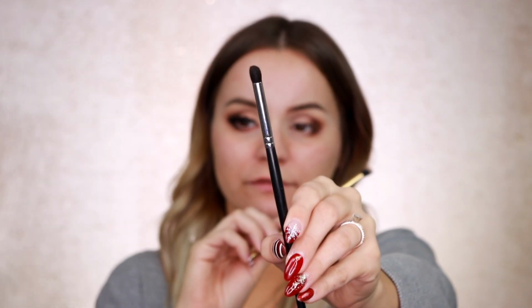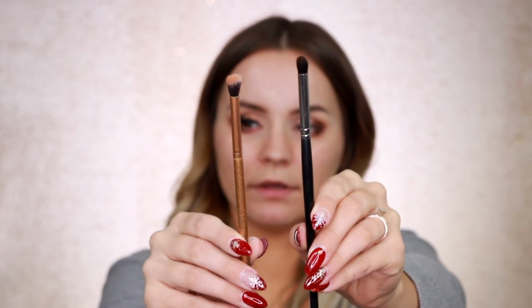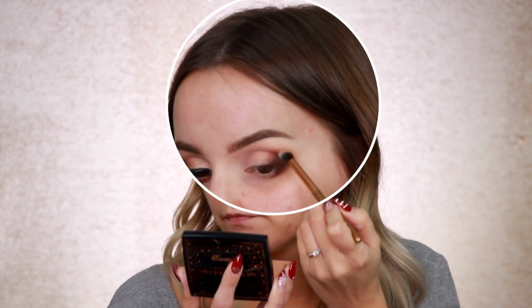Next, I'm going to take an even fluffier brush. So this is the one we just used, and this is the one I'm picking up. Less dense than this one. And we're going to go ahead and pick up Necessary. And we're going to do the same technique we did with the previous color. So we're going to apply this color halfway between the previous color and onto the bare skin.